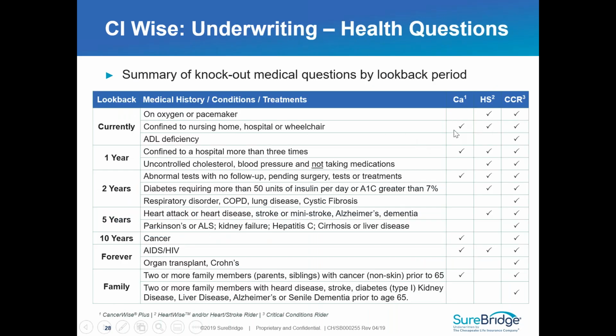Up on the screen here, CA stands for cancer, HS hospital, CCR critical condition rider. You can see there's a check mark. That means they're not eligible for that condition. But like COPD, I can't get the critical condition rider, but I could get the cancer and the heart. And so in that senior market, when they have some issues, remember, you can carve it out. So if they have uncontrolled diabetes, they can still get the cancer. They just can't get the heart or the critical condition rider.